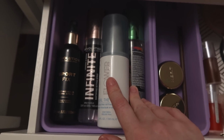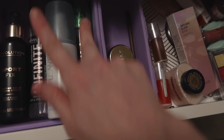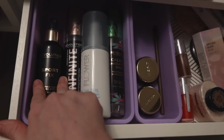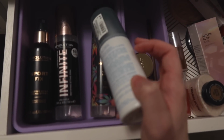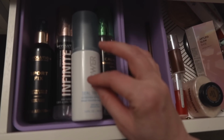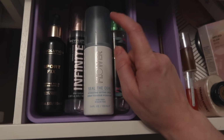And then I have these 4 setting sprays I'm testing. These 2 I purchased, these 2 I received in PR, and I can't figure out my thoughts on any of these. I am so wishy-washy on these. The Flower Seal the Deal, I will say I don't like this one.